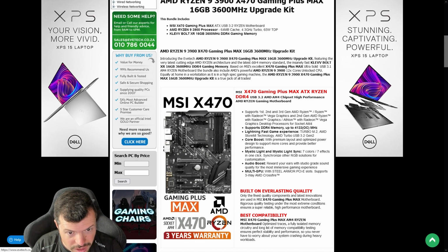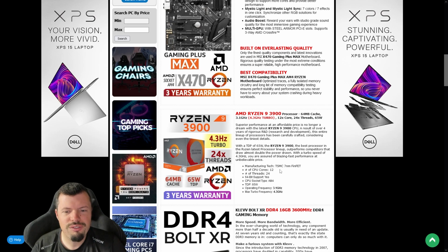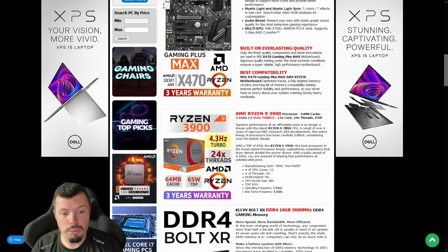Look at the power phasing setup that they've got over here. It's a 10+1, if I'm not mistaken, that MSI has deployed over here. So it's got plenty of headroom. And this is a 65 watt TDP chip. It's like 140 watts worth of power phasing over there around the processor. So your boosts are going to run nice and high all the time.